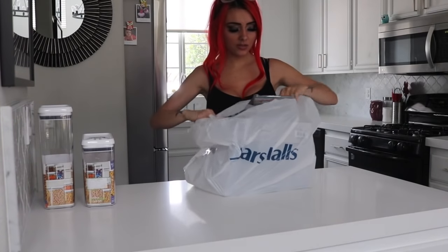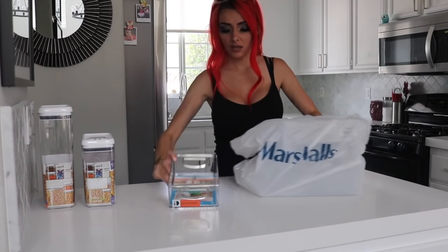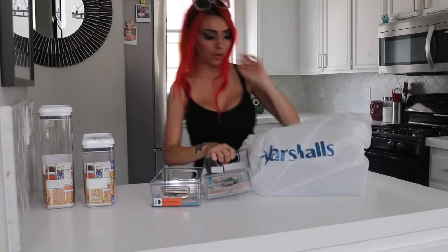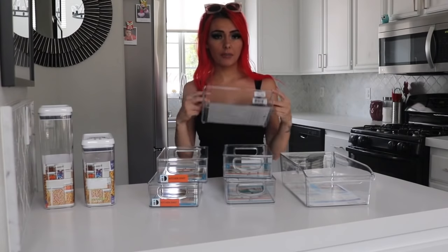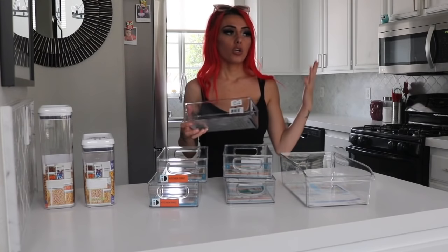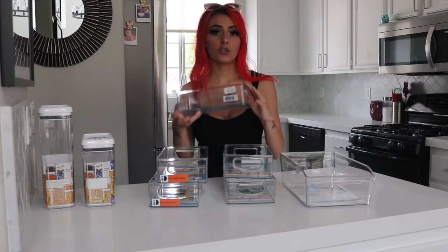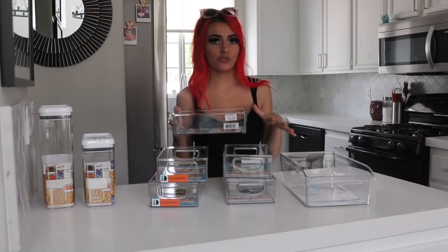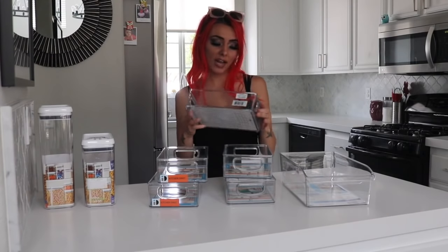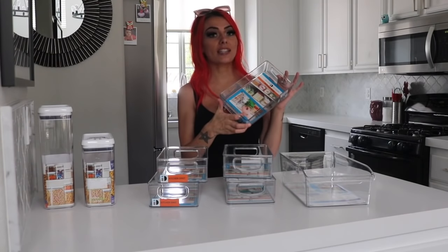Okay, so this is what I bought from Marshalls. I decided to buy the clear drawer-style ones because, like I said, my pantry looks so dark. With the clear ones, you can not only see what's inside, but it makes your whole pantry look really nice, clean, and organized. So I'm really excited about these.